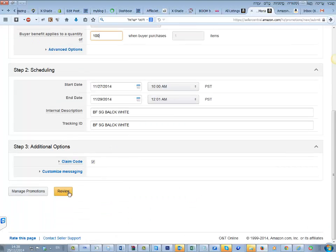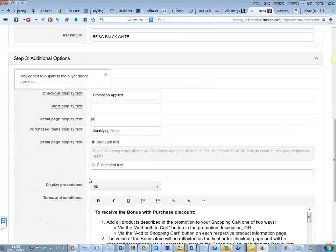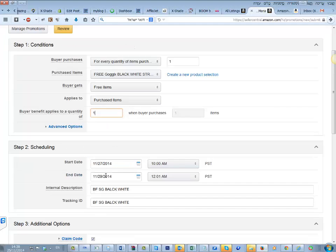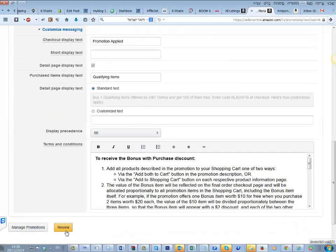Let's see if it's working right now. Let's check the message. And get 100 of them free? No, no, no, we don't want that. That's a mistake. We just want one. And let me see why it's not working.